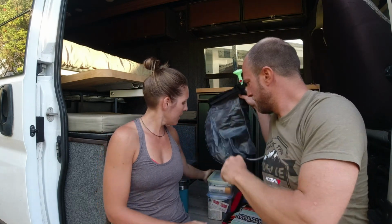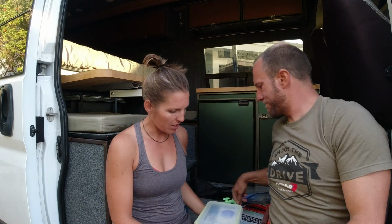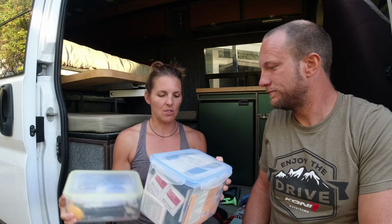One thing we really like in our van is staying organized. When you live in a small space, it's really hard to keep track of everything and keep it not cluttered. So we have these reusable Tupperwares. You can use them in your kitchen for things like pasta or rice or beans, but we use them for pretty much everything. This one's our medicine kit, with a bunch of first aid supplies and things like that in here.